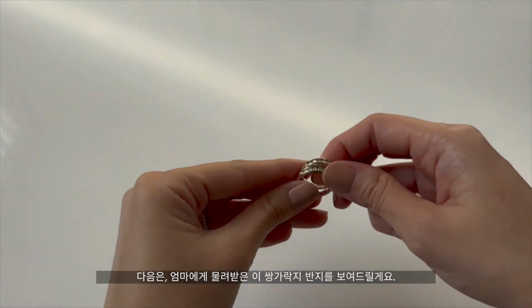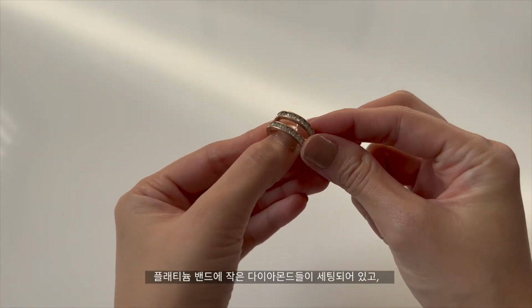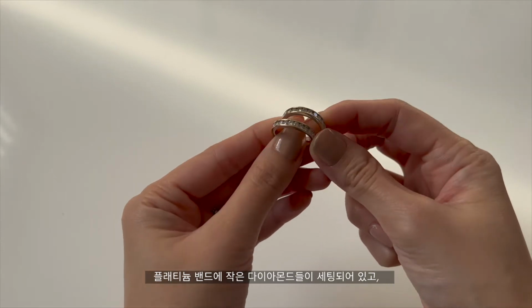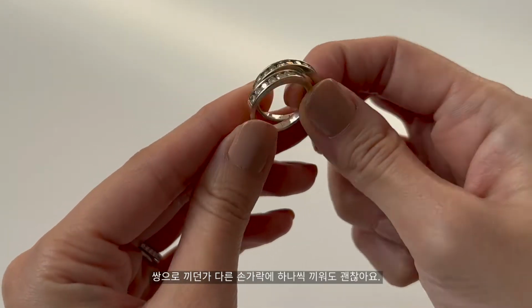Next up, I have this set of 2 rings that my mom handed down to me. It's made of several small diamonds set on platinum, and they can be worn together or separately on different fingers.